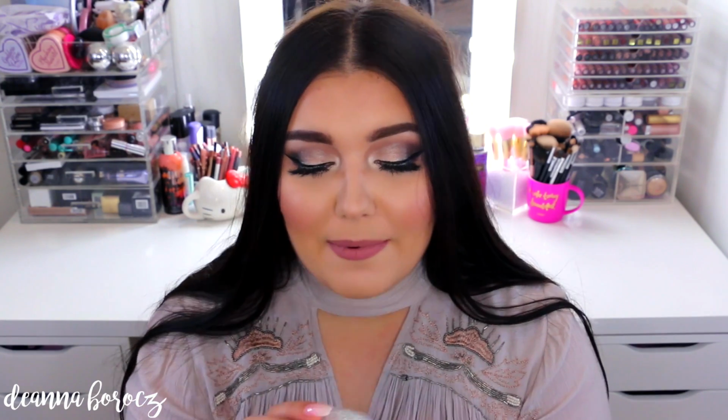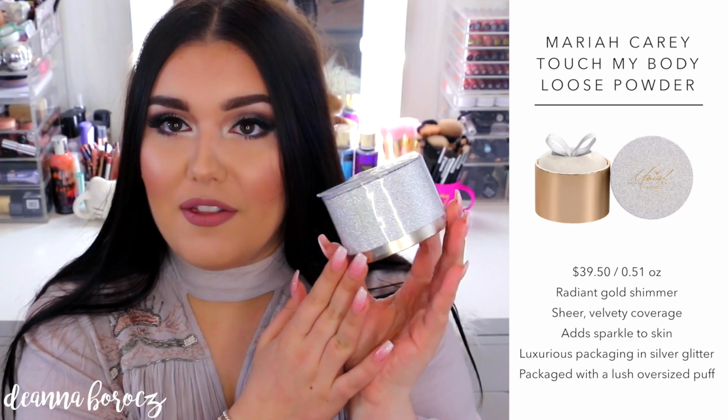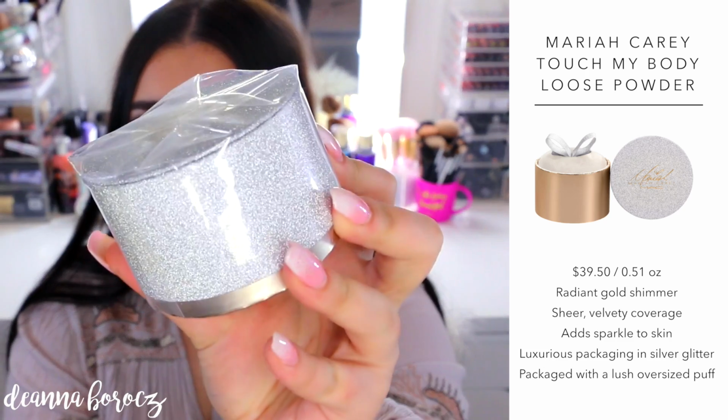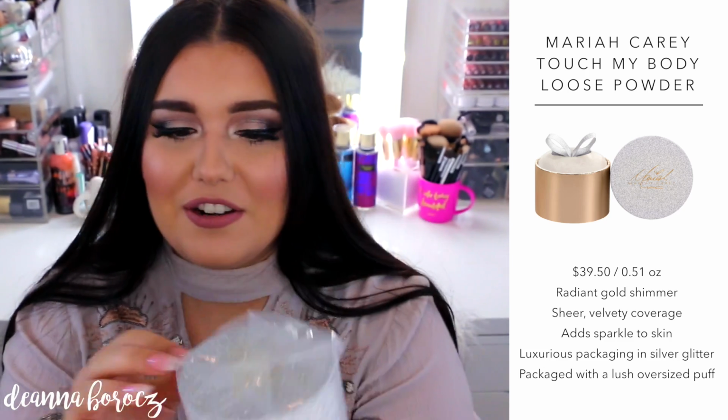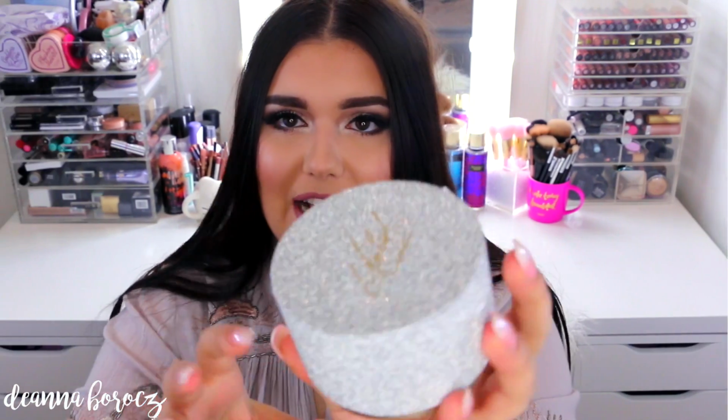I actually picked this up after it released a second time. I was trying to find this in stores because it was sold out, and I saw on Instagram that they released this again and I snatched it up because I was regretting not picking it up the first time around. So this is the loose powder in the color Touch My Body. I mean, can we just talk about this packaging? It is all glittery. You've probably seen this all over Instagram and YouTube already, I'm just late to the game. So here's the packaging up close.